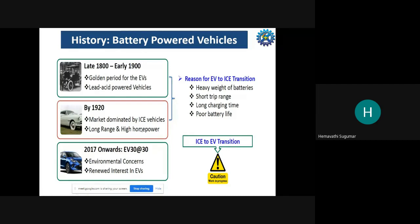And why the transition happened: it's not in 2017, I can say nearly in 1990. They started the transition for only one reason, carbon emission. It's not that battery powered vehicles came directly; it was a small step-by-step transition. First the hybrid happened, like a full hybrid, and after that we came to the completely battery operated vehicle. So step by step, some tangents happened.